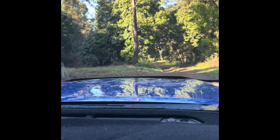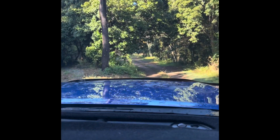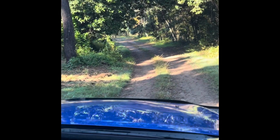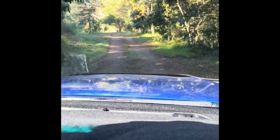She's slippery with rain from yesterday. Very clayey out here, so when it gets a bit of rain, you can't really go too far. You just slide everywhere. But these green tracks are all good.